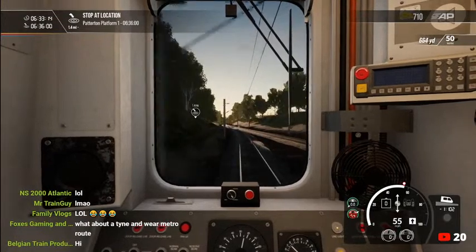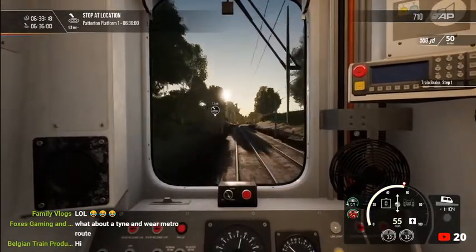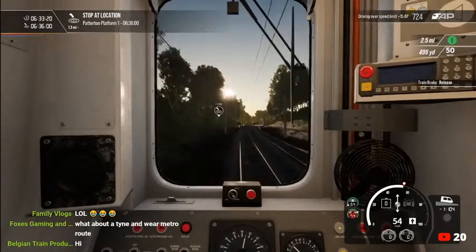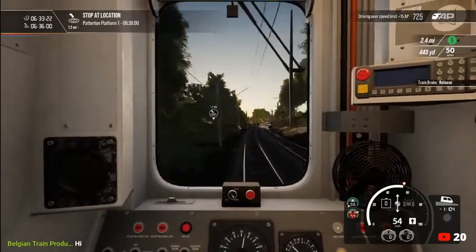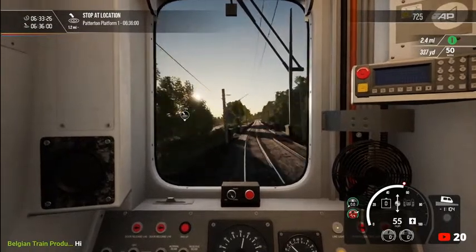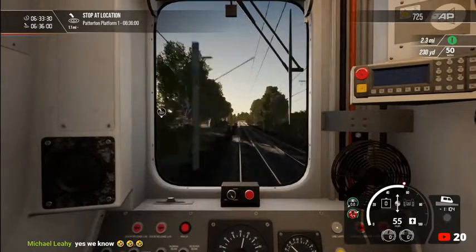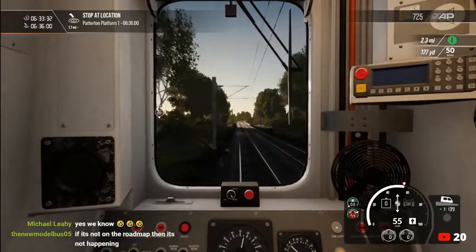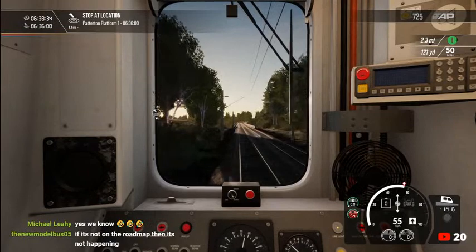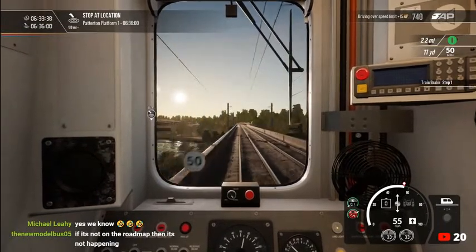Tynanware Metro route? Eh, don't know. The only downside with the Tynanware Metro is it uses the dreaded PZB, which in all seriousness can go absolutely kill it. Because no one likes the PZB. 22 concurrent viewers, I think that's an all-time high. Oh god, speed!